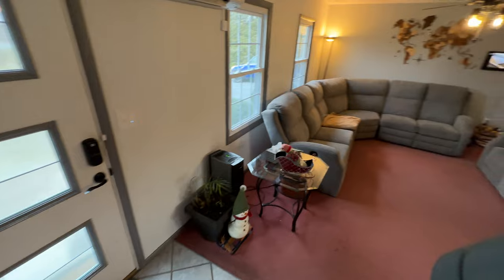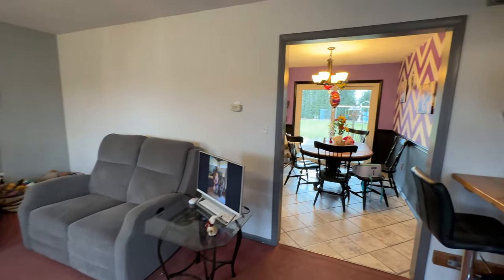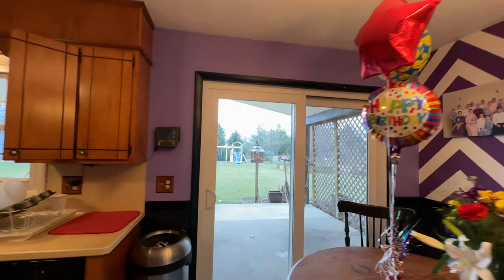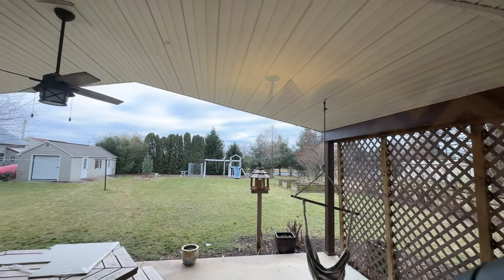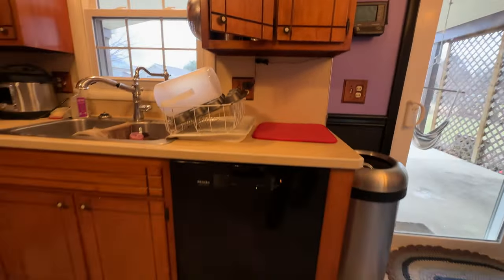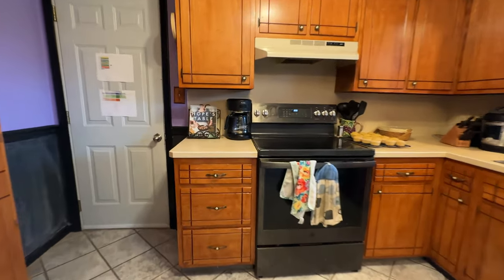And that wraps up the tour of the house. Finishing up, just the things that will be staying. You got the map on the wall, the shed out back. The playset and the dog kennel will not be staying. Again, the dishwasher and the refrigerator are staying, but the range is not staying.